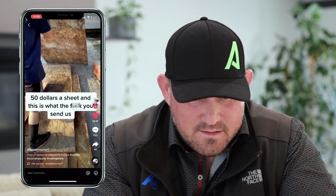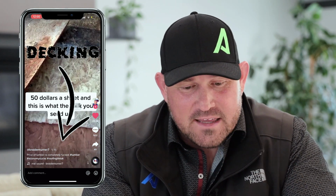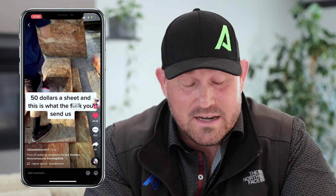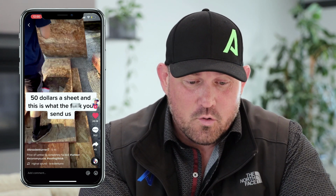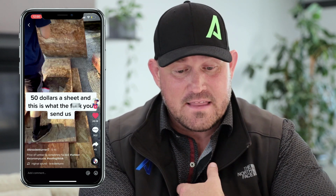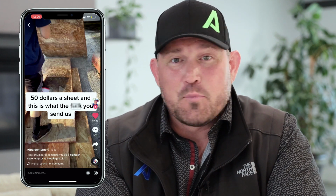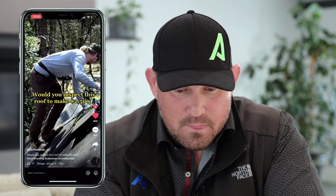Would you inspect at $50 a sheet, and this is what the f you send us? Yeah, man, rotted decking, that's not good. That means it was stored outside, it got rained on, and 50 bucks a sheet's cheap right now. I think it's more like 90 a sheet. It's freaking crazy. If a supplier dropped off an order of OSB, and if it was a large order, it's gonna be several $1,000s, and we started unpacking that order, and there was mold or mildew on it, we'd take photos and tell the supplier to go ahead and come pick it all back up, and we probably never use that supplier again.